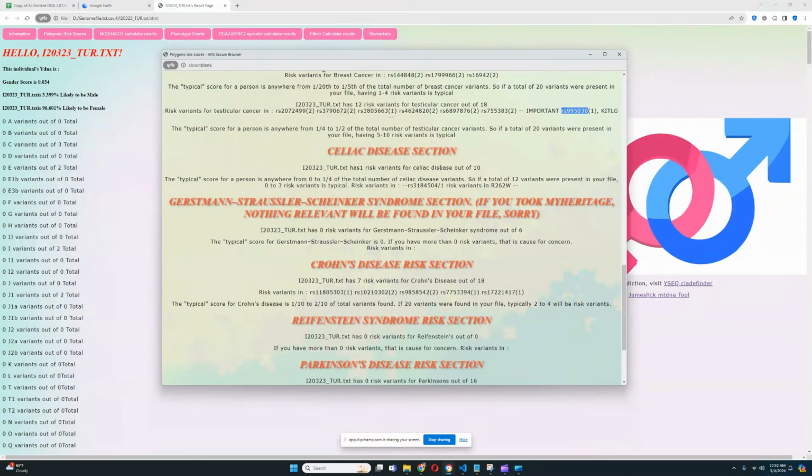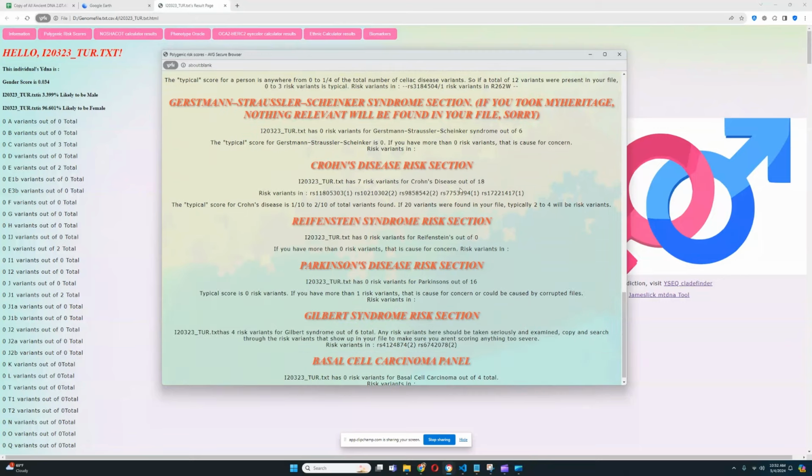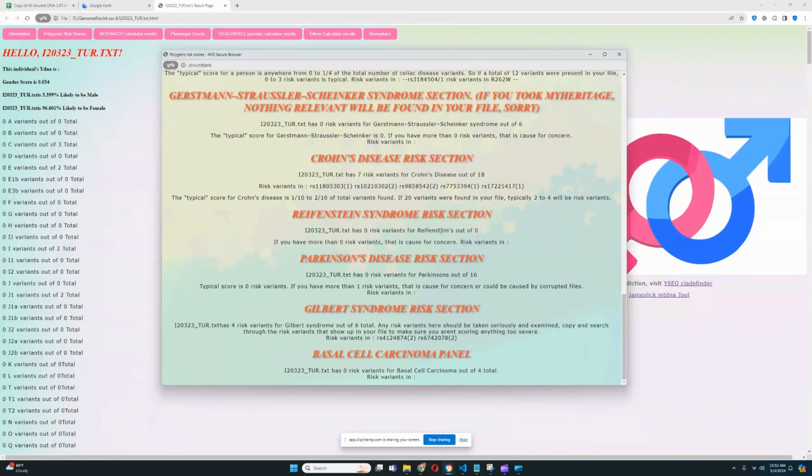For the celiac disease section, looks like she's got one risk variant for celiac disease out of 10, no risk variants for GSS, 7 risk variants for Crohn's out of 18. I'm not going to look those up. No risk variants for Parkinson's, 4 risk variants for Gilbert out of 6 total. Wow. And no risk variants for basal cell carcinoma. Very, very interesting.